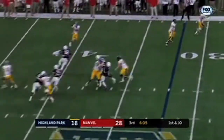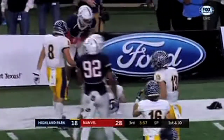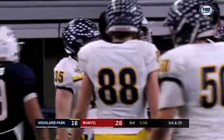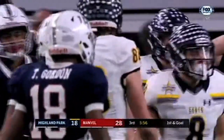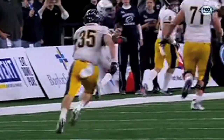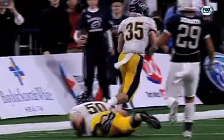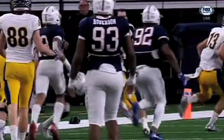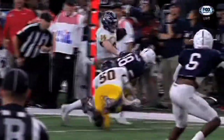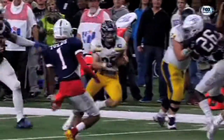Jones setting it up to Alexander. Screen with blockers in front, hurdling a tackler. Paxton Alexander, what a play. 26 yards, including a leap. First and goal, Highland Park. Second time in this game, Craig, that we've seen John Stephen Jones be patient on these little misdirections. He was on the first screen in the first half, and how about the job that he did right there? He threw all the defense over to the right side, and he just lofted a little beach ball over the top. Paxton Alexander takes it, hurdles Trent Gordon, stays inbounds, picking up positive yards. Outstanding play. From the Manvel 6.